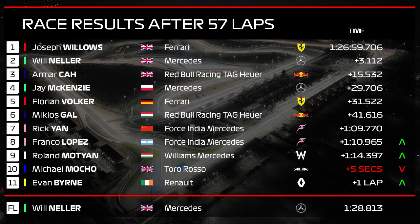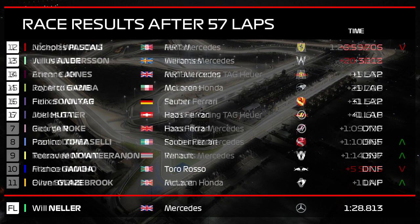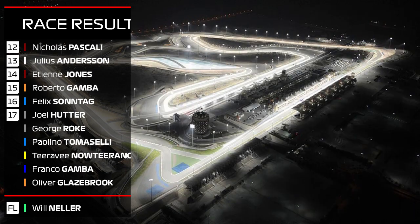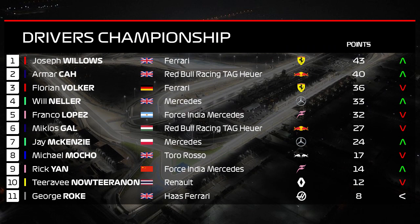The fastest lap set by Will Nenner, 1:28.813. Pasquale down to 12th, having had that 25-second time penalty. Julius Anderson staying in 13th position. Jones in 14th. Roberto Gamba 15th. Felix Sontag 16th. Joel Hutter 17th, with Roque, Tomaselli, now Tiernan, Franco Gamba, and Glazebrook, the drivers who did not finish this race. So here are the drivers' standings and the constructors.